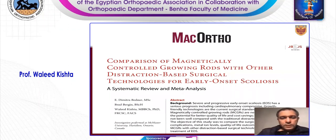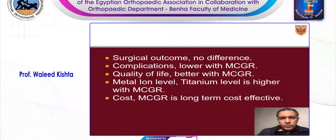We had our systematic review published in JBJS this year about the comparison of magnetically controlled growing rods with other distraction-based surgical technologies for early onset scoliosis. What we found is that surgical outcomes showed no difference, complications were lower with the magnetic rods, quality of life was better, and it is very cost effective. The only negative difference is that titanium level is usually higher with the magnetic rods.